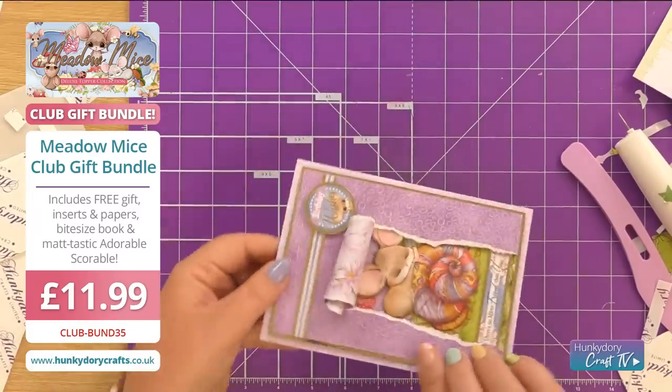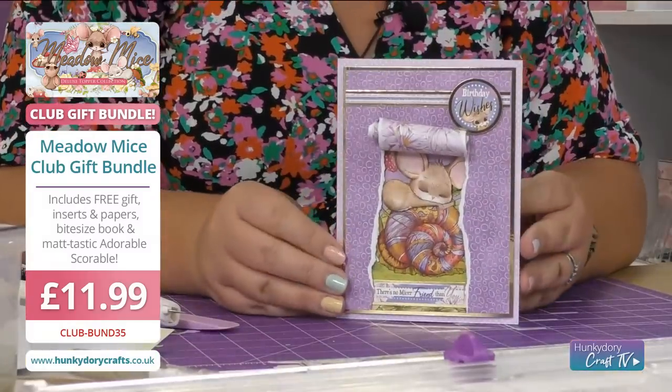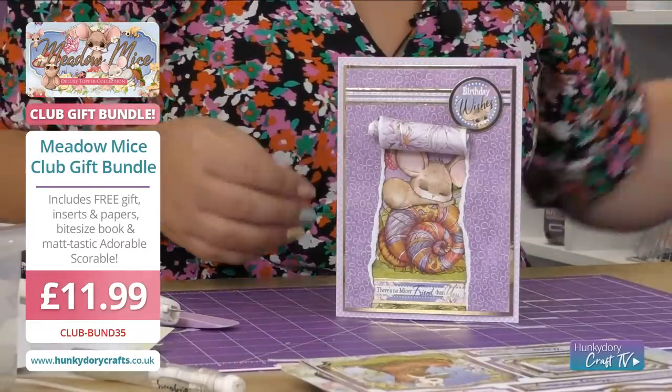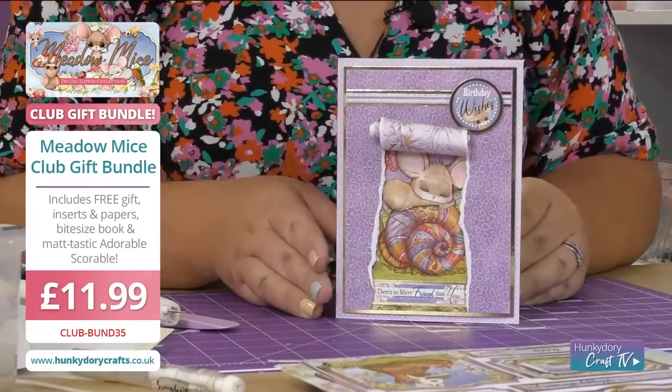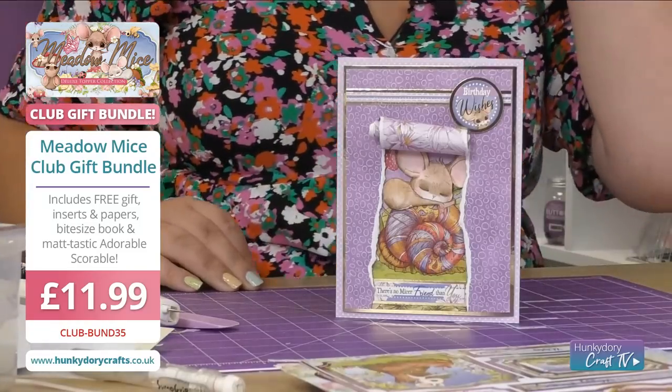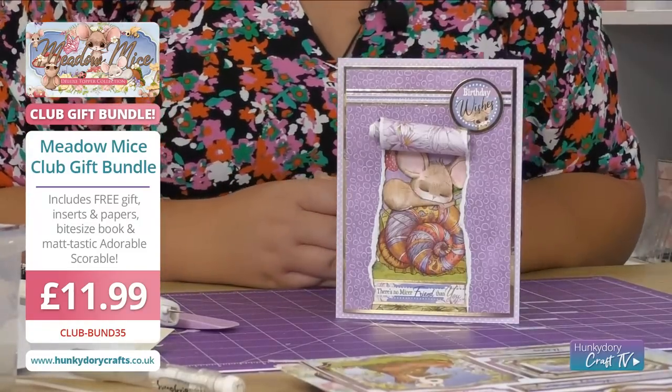Cute. So very cute, isn't it? I just adore that image. I just think it's so, so sweet. Absolutely, it's lovely. And you can change that however you want. You could do bigger torn edges, leave it off, put it on a bigger card. Definitely. The choice is yours.